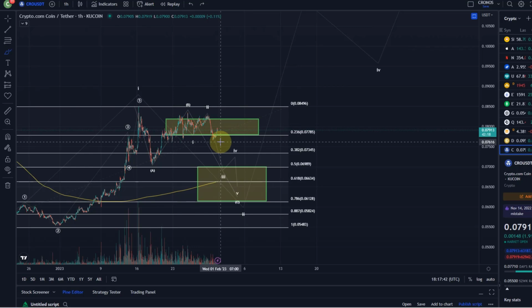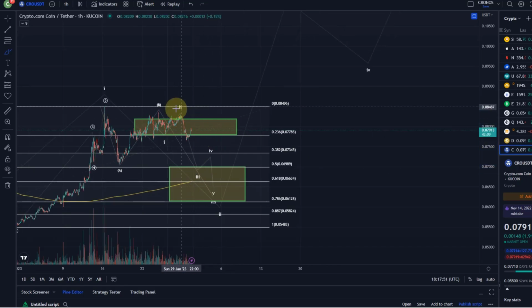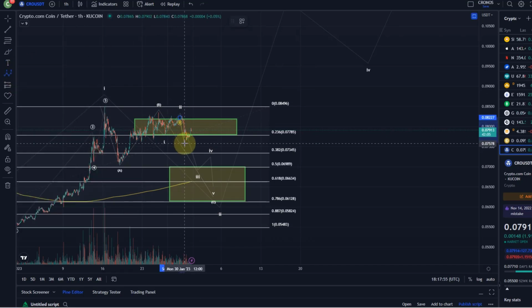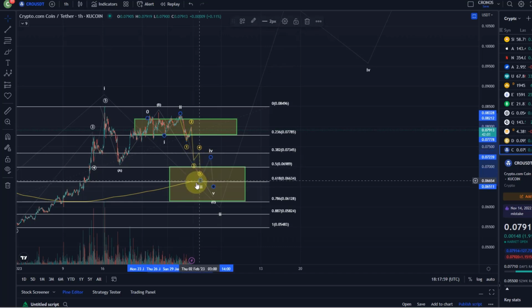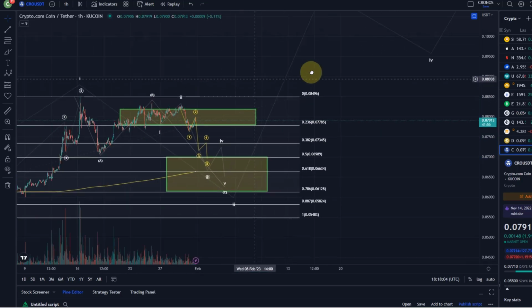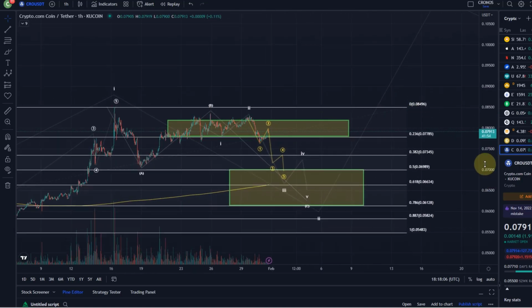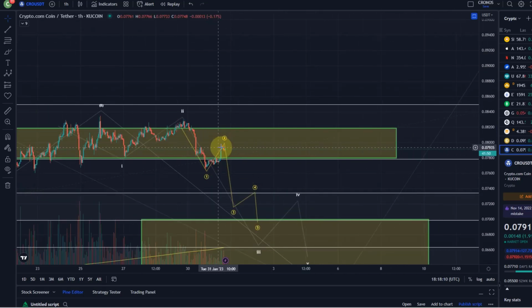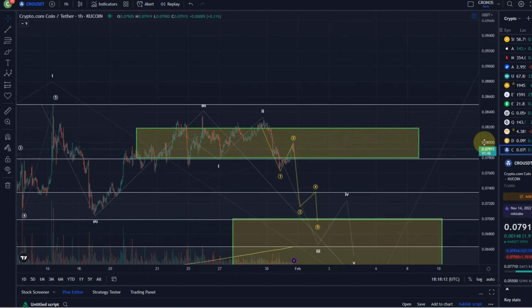So we already did possibly a 1-2, and we could now be in the third wave, but in the third wave obviously we have 5 subwaves as well. So I'm currently looking if this here was the 1, 2, 3, 4, 5 of 3. That's sort of ideally how it could unfold. And again, this count is valid as long as we're staying below 8.3 cents. We already see a bit of a rejection up there, but it's not enough to confirm that.